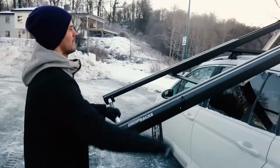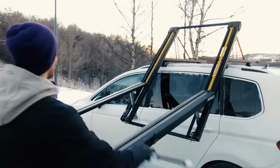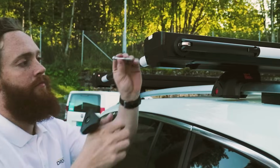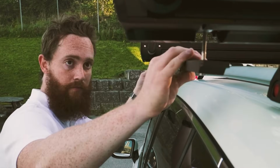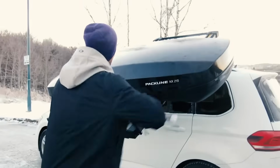It comes with standard T-tracks on top, so you can attach racks for skis, bikes, kayaks, roof boxes, or even a rooftop tent. Once in position, the platform locks securely with stainless steel click locks. It also has a hand crank that makes it easier to lift heavier items without straining.